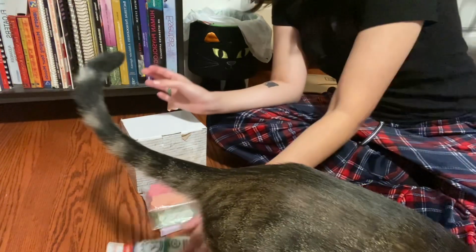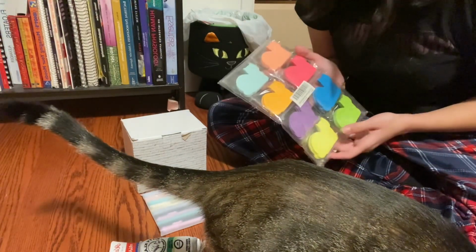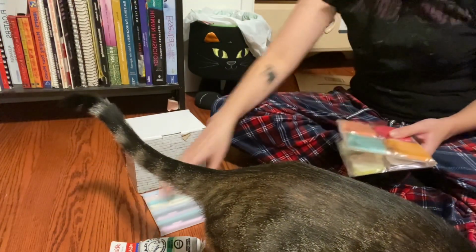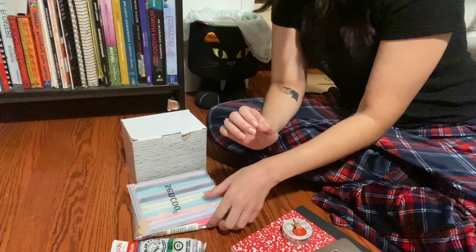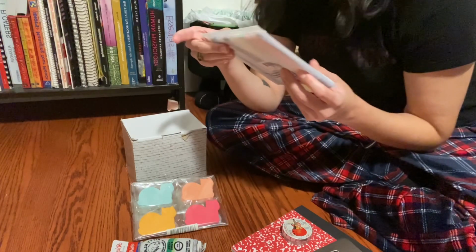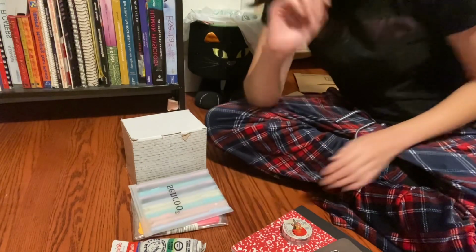Cat toy with catnip. And then I got her some sticky notes and pens so that she could use them at work. I remember her saying that she always loses her pens at work. I didn't want to open it, but.